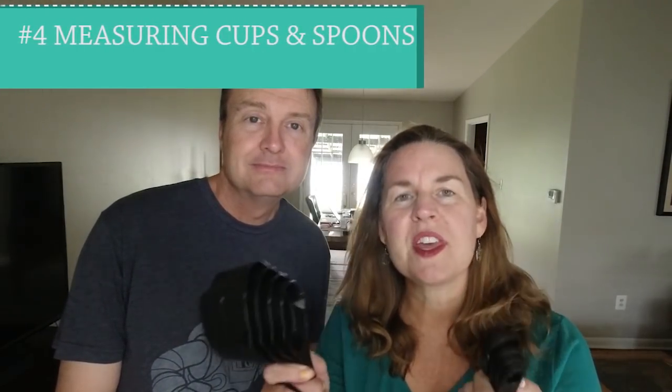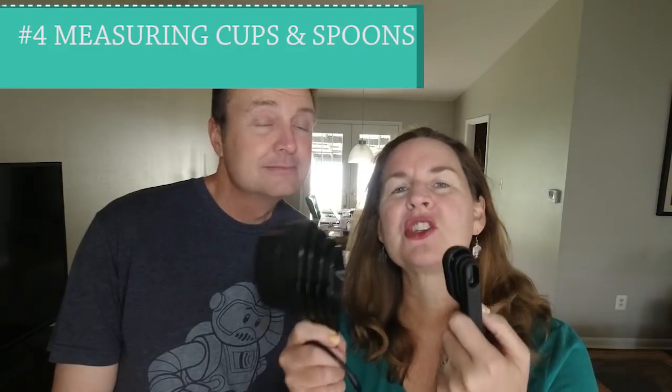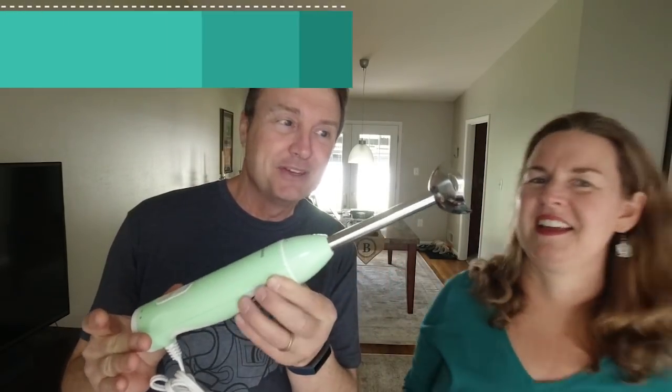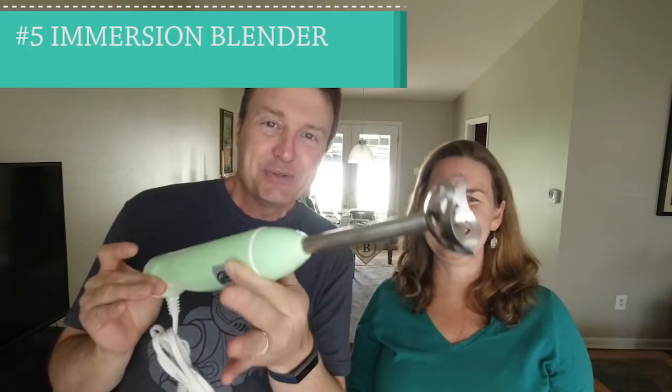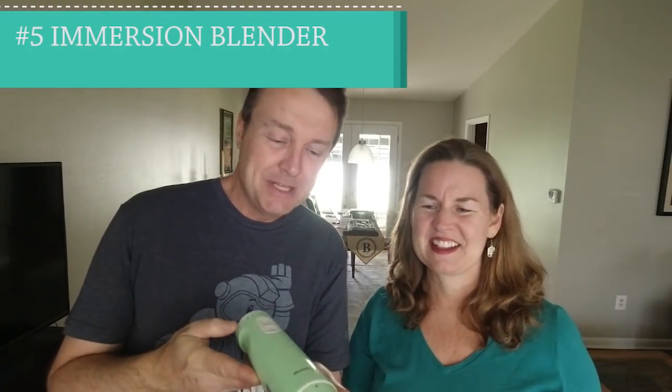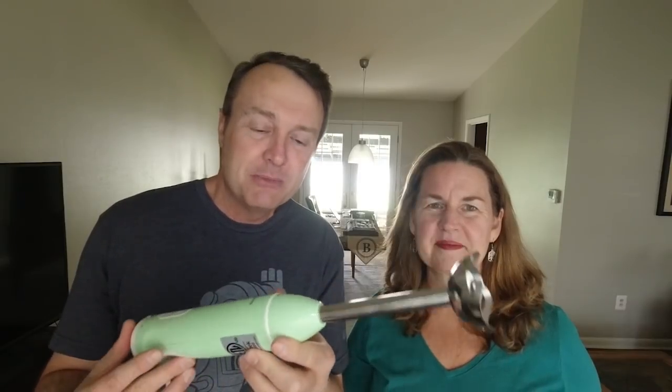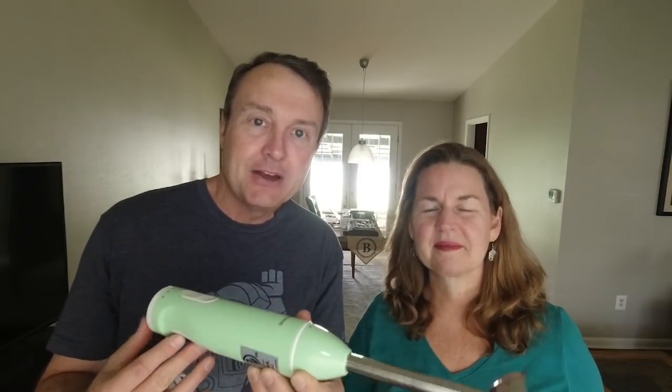Measuring tools. You would think that everywhere you go would have measuring tools. You would be wrong. So here we go, measuring cups, measuring spoons. Actually, we bought this since we've been here in Maryland. This is an immersion blender. Watch out with that. So this was about $20 at Lidl. Again, we like soups, and so we've been cooking more and more and more. These immersion blenders are just handy to have for a lot of purposes.